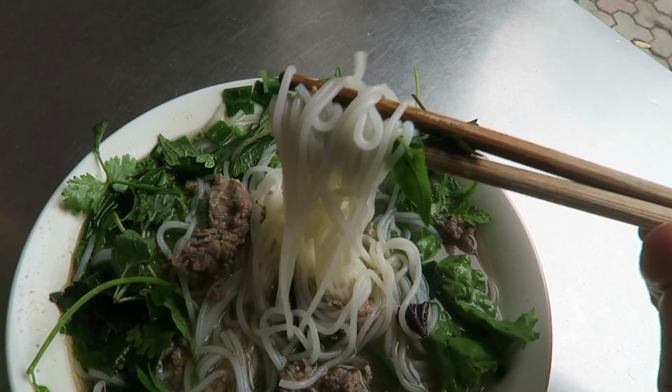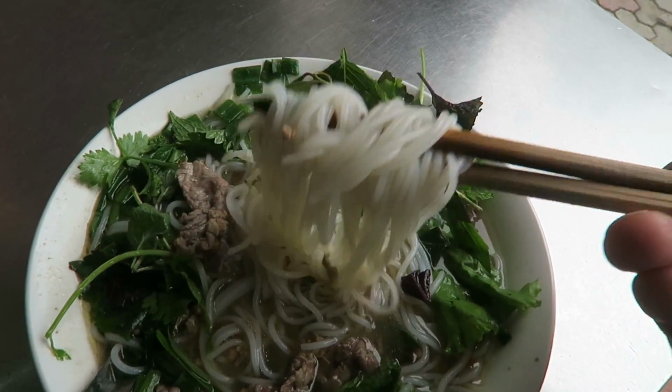Let's get this first bite right here. Oh, it looks tasty. Really good. Really mellow flavor, and there's a little hint of the mangrove, I guess is what they use in Bun Rieu, and that's like the little shrimp paste. Tasty. Noodles are super hot, broth is super hot.